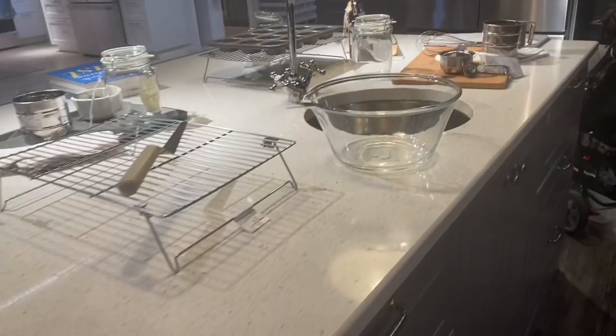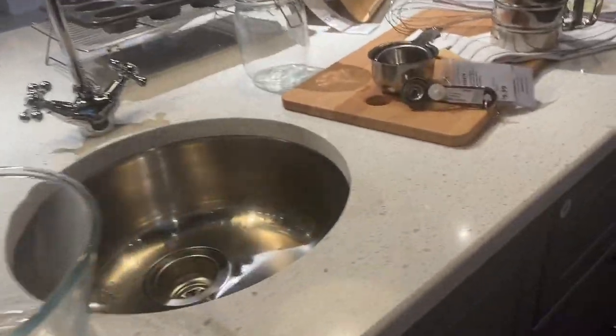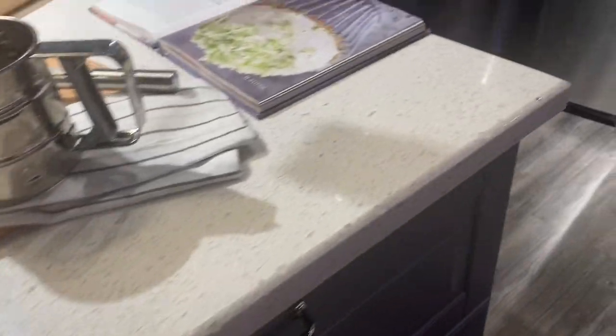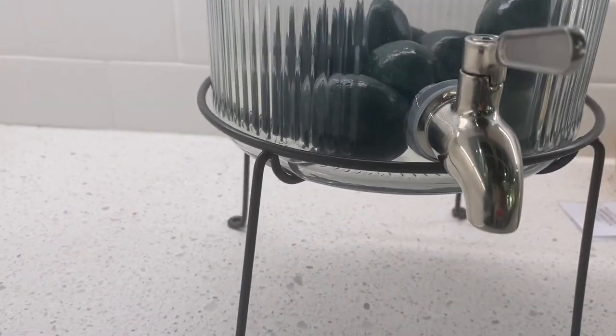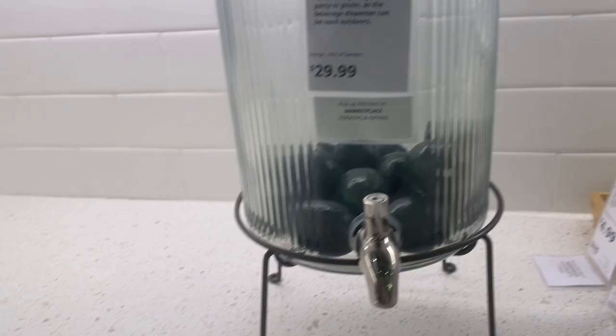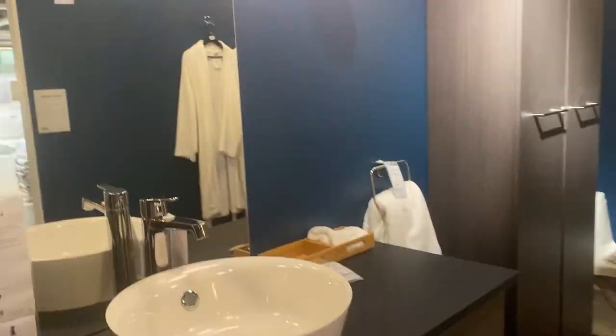As you guys know, if you saw our house hunting videos, we're moving in a few months. So we're like, why not go to IKEA and look at furniture? We got a kitchen, the granite countertops. Those are cute cabinets. What is that supposed to be? I don't know. Patio to the bathroom.